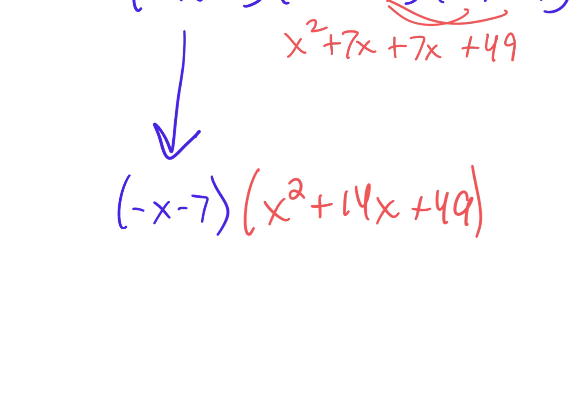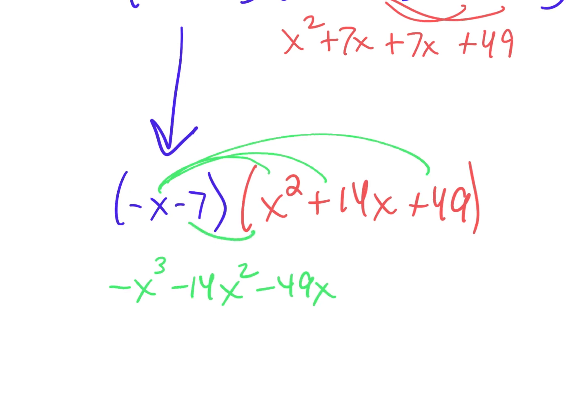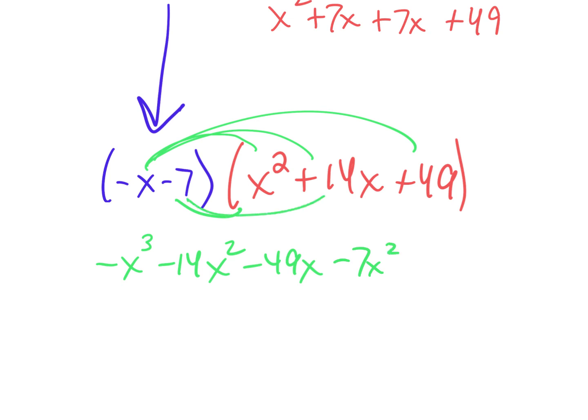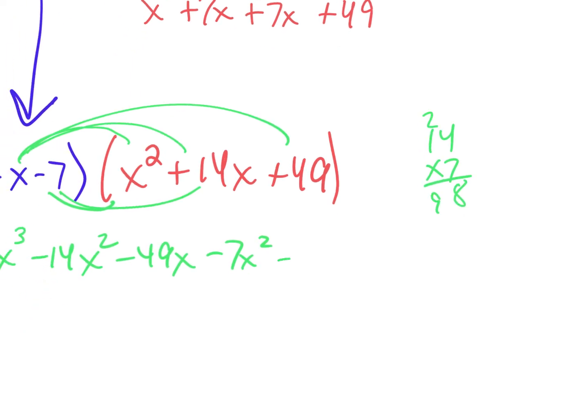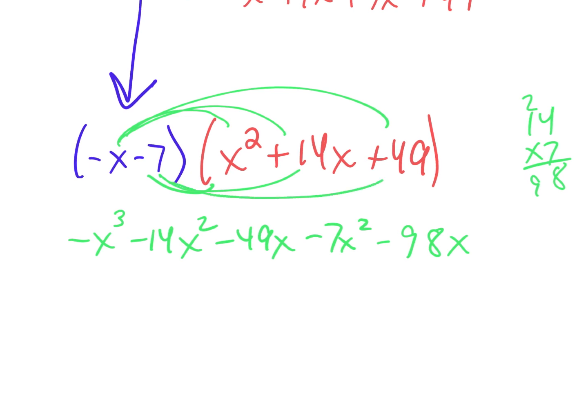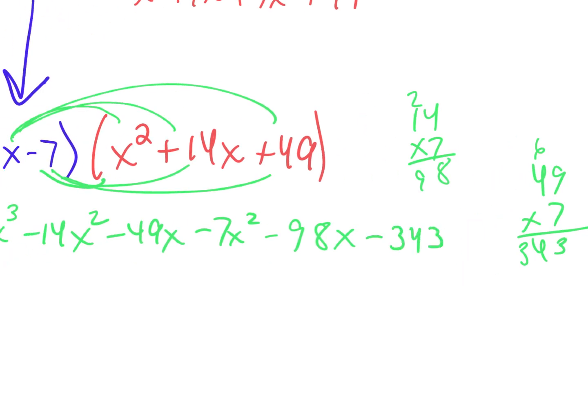So do this with me. Negative x times x squared is? Good, negative x cubed. Negative x and 14x is? Negative 14x squared. Negative x and 49 is minus 49x. All right, now the numbers might get a little bigger. You might have to do a little side work, but negative 7 times x squared is minus 7x squared. Negative 7 and 14, well, what's 14 times 7? 8, carry the 2, negative 98. And then negative 7 and 49. 49 times 7, 63, carry 6, 343. So negative 343.